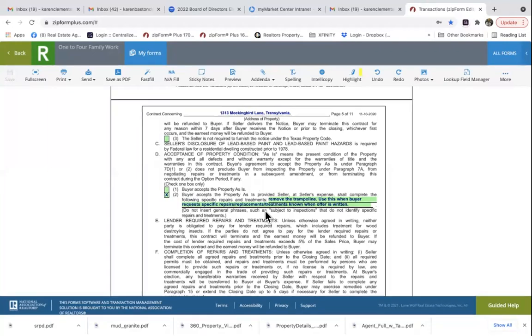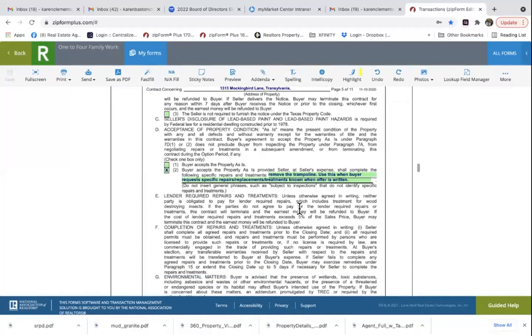When you mark D2, buyer accepts the property as is, provided the seller at seller's expense shall complete the following specific repair and treatment. This is used for situations like remove the trampoline. Mr. and Mrs. Buyer, I'm offering you $250 for the house, but before I've done any inspections, this is my offer based on what I see, but I want that trampoline removed. So normally what you see in here is remove trampoline, remove shed. You could put replace carpet in there.